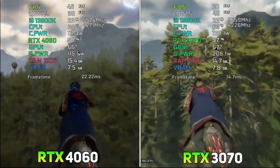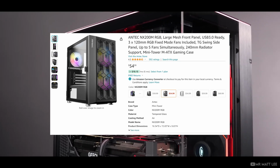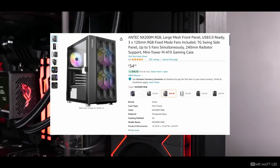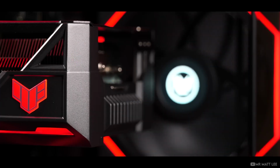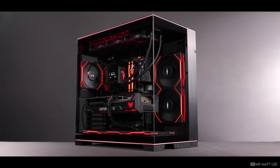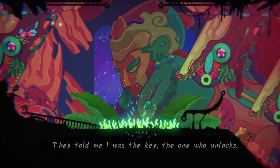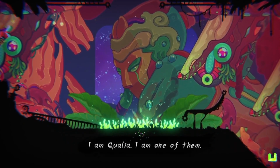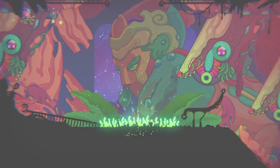The case, we're looking at the Antec NX200M RGB case. That one comes in black, and I believe this is one of the really good looking budget cases right now for under $60. This is why I like it, but keep in mind you just don't go with triple fan design GPUs, because I don't think these will be compatible with this case. The clearance, you'll have some issues with it. Other than that, really good cable management and really good case for a budget PC.